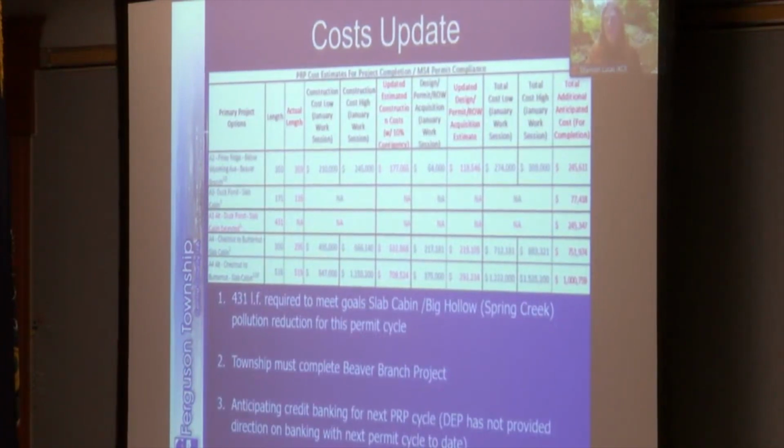While no details on pollution reduction credit requirements or banking for the next PRP cycle have been provided by DEP yet, we would anticipate that we could get pretty large credit on Beaver Branch, 271 linear feet of credit, and on Slab Cabin, Alt A4, we would get about 88 linear feet of credit. So that's good for the next permit cycle.